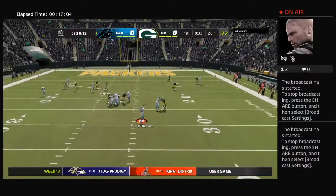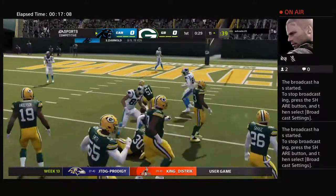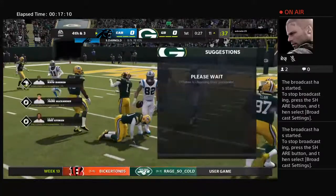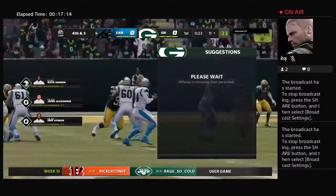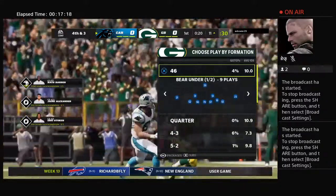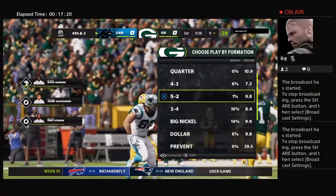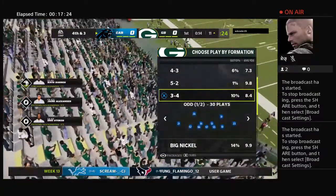Throwing here on 3rd down, Darnold. That caught by Tremble. And he'll be brought down shy of the 1st down marker at the 11. They do get 9, but it leads to 4th down. So much about this game is just understanding situations and then having to execute, isn't it? Guard the 1st down sticks. Don't let them get there. And they rallied and made the tackle.